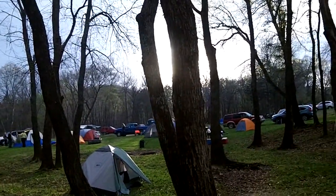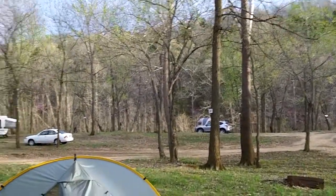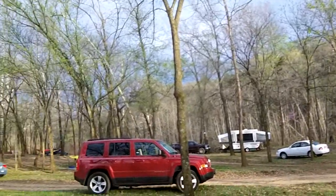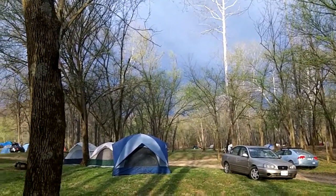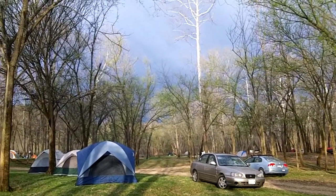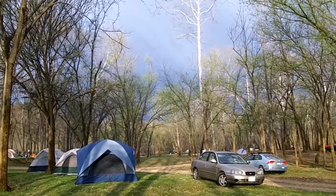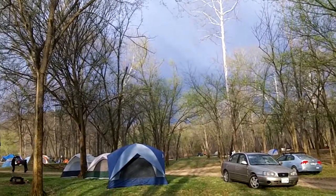The sun is peeking out over there, over Tent City. And over here is what we were hoping we weren't going to get last night, and we didn't. Those are very dark skies and thunderstorms. So everybody's going to scramble to pack up and be prepared to exit.